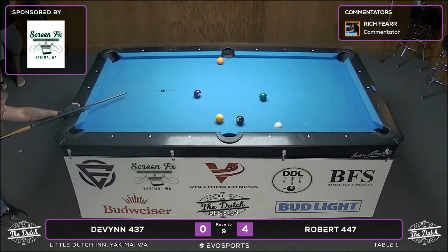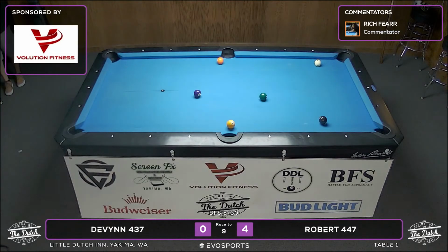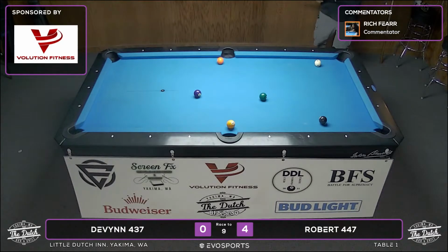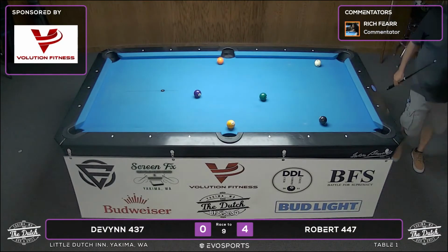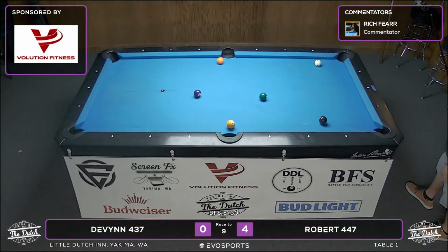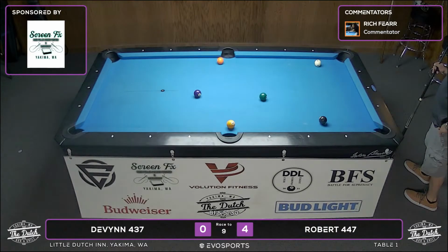You notice how Devin just walks up there and just does something with that, not really giving it much thought as to where he's leaving things. Now, he did bump the 8 out of the pocket, so that helps a lot and forces Robert into a bank shot. But this is a doable bank shot, and we saw Robert play shape to a bank in the side earlier, so he's comfortable with bank shots. And so if he were to make this one, it wouldn't surprise me.